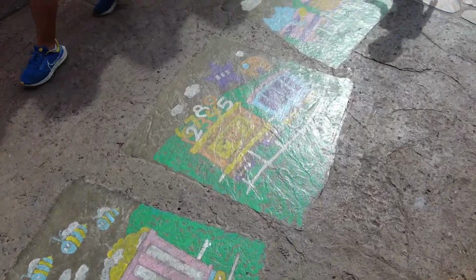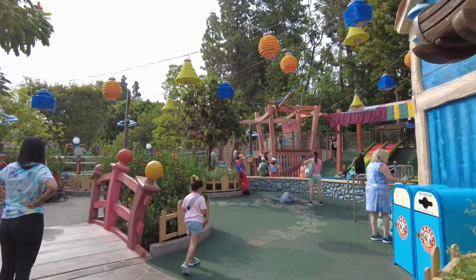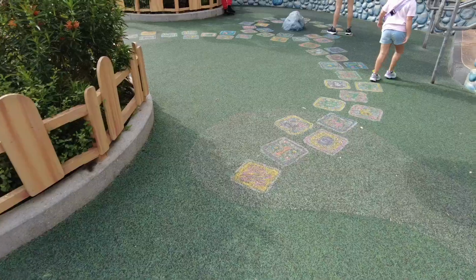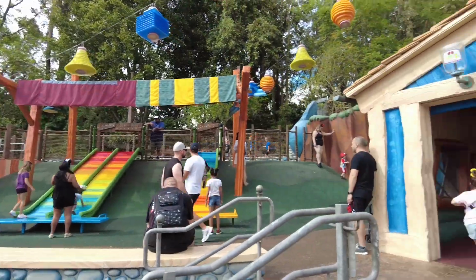Oh, look at these fun drawings. So this is Goofy's backyard. There's lots of interactions. If you go across the bridge here, it makes noise. There's these little hopscotch on the ground. There's slides. There's ropes to climb. Just all sorts of fun interaction.